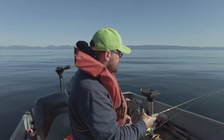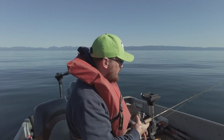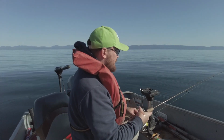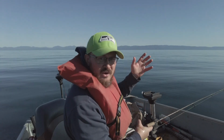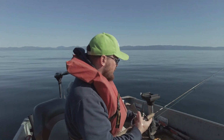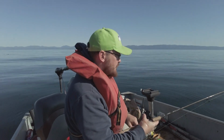Wow, wow, wow. The reason I didn't have the camera on yet was usually with these greenling, what happens is you kind of drift, you're just drifting in the kelp, and this is a great thing to do in a kayak or a small boat like this. It'd be quite a bit harder in a larger boat because I'm literally going over kelp. I can just raise my motor and glide over it.